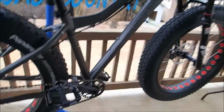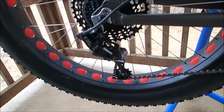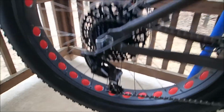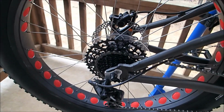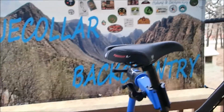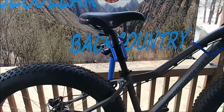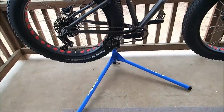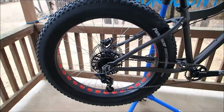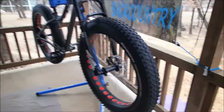hydroformed aluminum frame, SRAM NX crank, SRAM NX derailleur, 11-speed cassette, Shimano hydraulic disc brakes, WTB Speed saddle, Wilderness Trail Bikes. Now you know. We will wind up putting a dropper seat post on here, and I'll probably put some Race Face pedals on it. Panaracer Fat B Nimble tires. This baby is ready for fun.